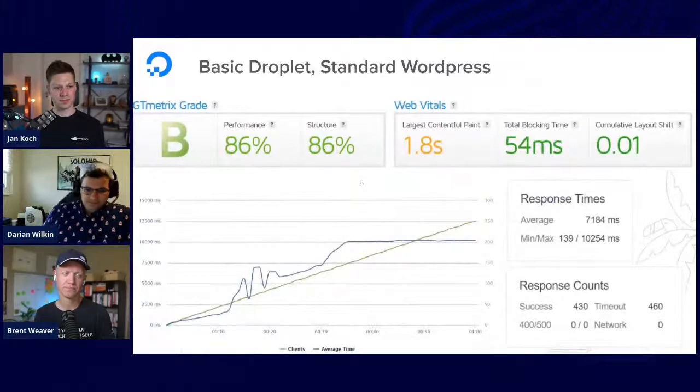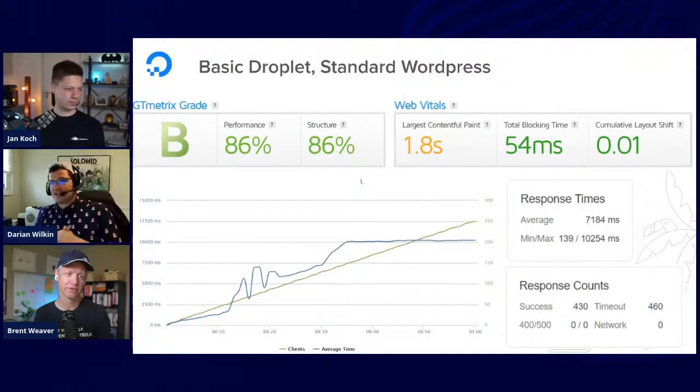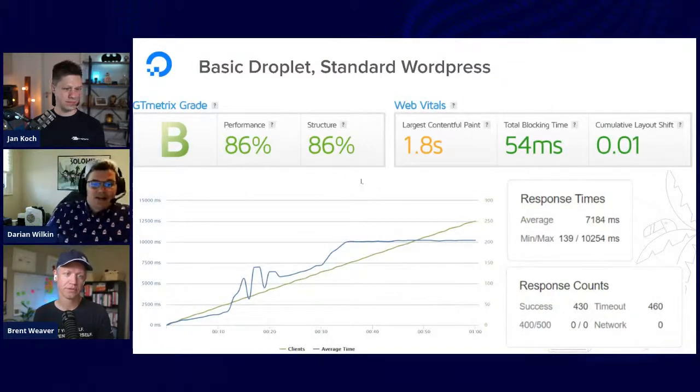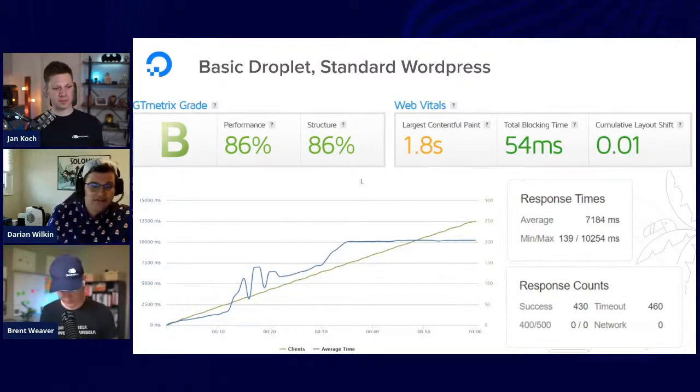So this is our basic droplet with our standard WordPress installation. Now you can see we get a B from GTmetrix, which isn't bad. We have theme, by the way, default WordPress, default yes. WooCommerce theme. This is the default WooCommerce theme, but all of the products, like Jan mentioned, are in there. And almost 2 seconds for the largest paint operation. We had some blocking time where it couldn't actually do stuff.